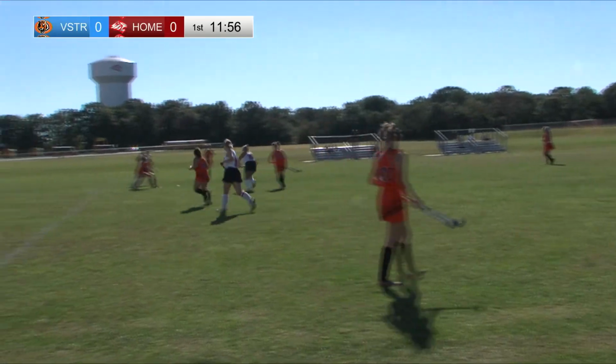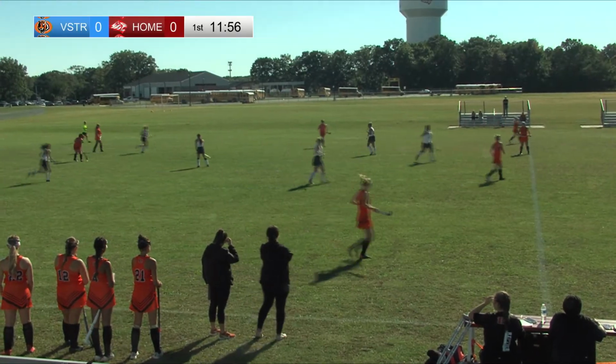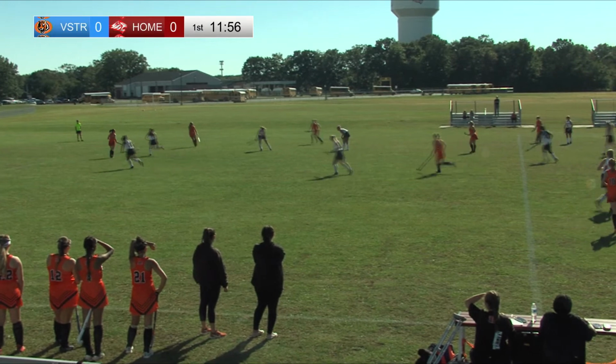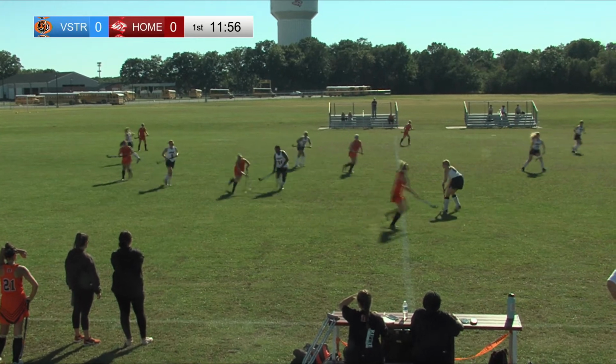Let's see, we got Lydia Kellyman, and now it's Barnegat's ball. It's been pretty much back and forth. I haven't really seen a huge possession win here. Sometimes it's better that way, but we definitely need to step up on offense here.